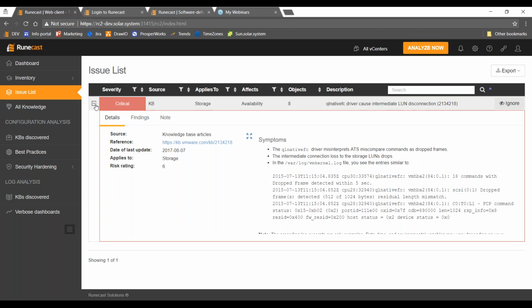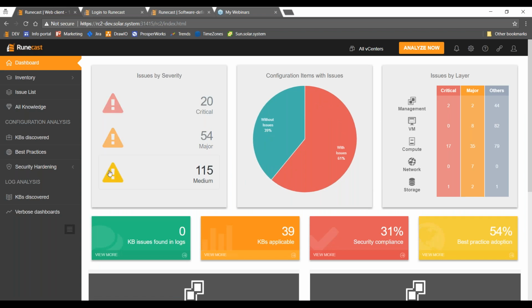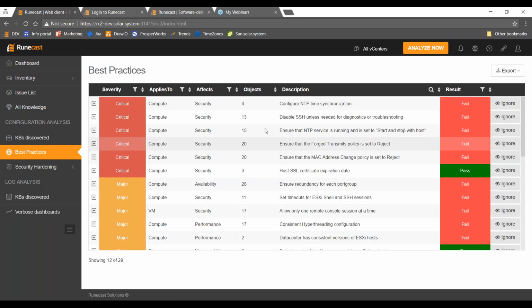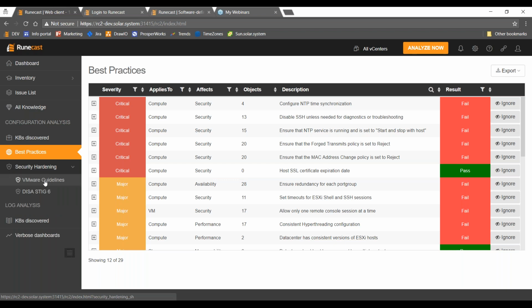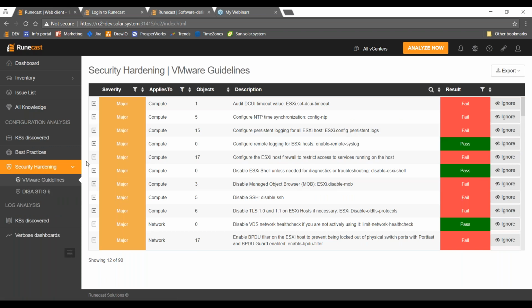So it's very simple, as you see. You just need to focus on the area of your preference, either from the layer perspective or the criticality. If you would like to continue with best practices implementation, simply go to the best practice list. Again, we scan the environment and report what best practices and severity are detected, and what has already passed, so what's implemented and what's not. As well as security hardening, you can go with the VMware guidelines checks or DISA STIG. This way you can repeat the scan after fixing and patching an environment to ensure that every single new instance or configuration change is still according to best practices or security compliance.